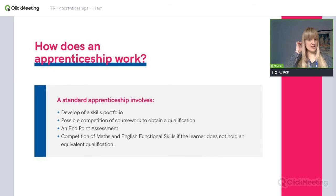Going back to the slide that we went through earlier, it's a similar model with regards to the courses. Some do have a lecturer and an assessor, some just have an assessor if it's work-based, and you will be required to do the skills portfolio, which you would develop each week.